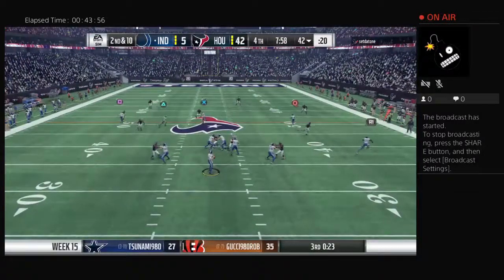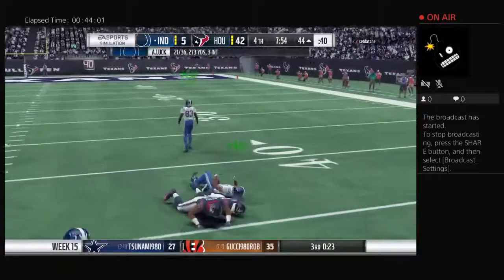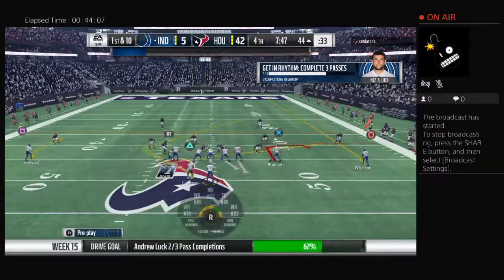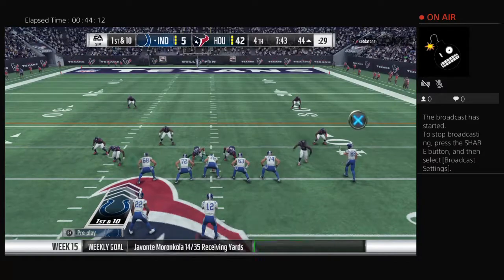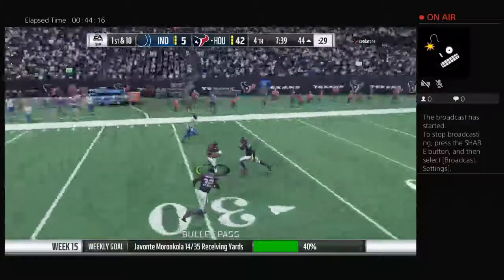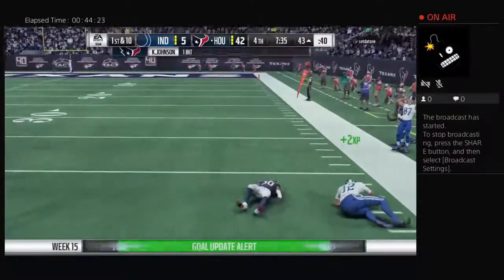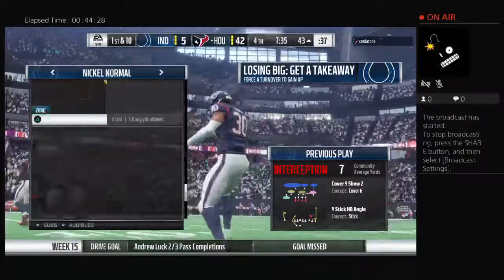A shotgun snap for Luck. Over the middle, it's complete. And taking it across midfield and inside the 45. The passing game for the Colts finding its stride, another 1st down. Luck on 1st down. And his pass is intercepted for the 4th time today. Picked off by the former first-round pick, Kevin Johnson. And he'll take this across midfield and inside the 45.